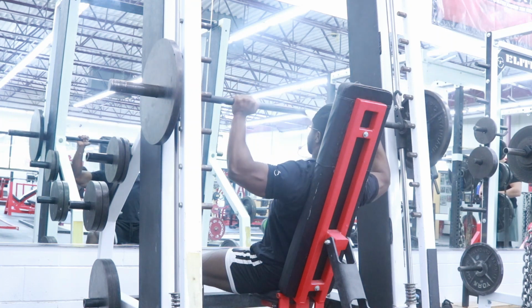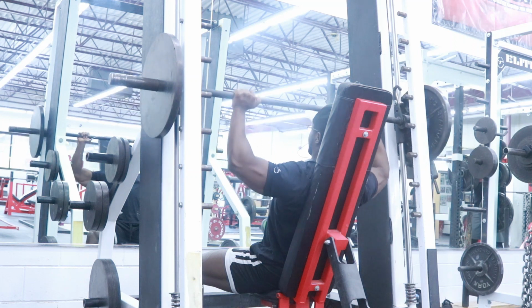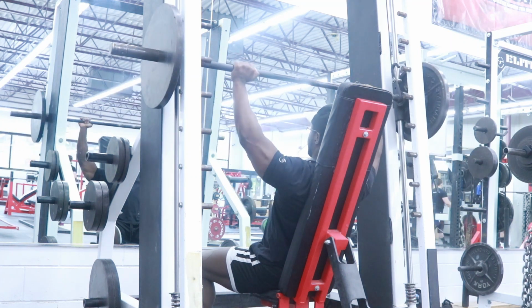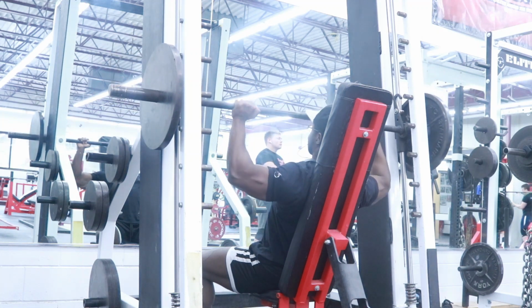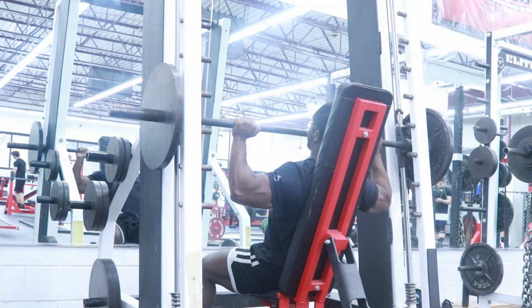I'm doing one heavy work set, and then I'm doing a back down that's going to be 10 to 15 plus reps. The first set is going to be like 6 to 8, just to get some strength in there, and then the next set's going to be more hypertrophy based. So, it's nice hitting shoulders again because it's been so long.